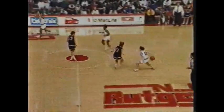Miller outside. Puckett for 3. Now it's a 3-point game, 64-61. Well, that's a shot that Rutgers doesn't want to give up, and they have their work cut out for them offensively right now. Kopp outside.